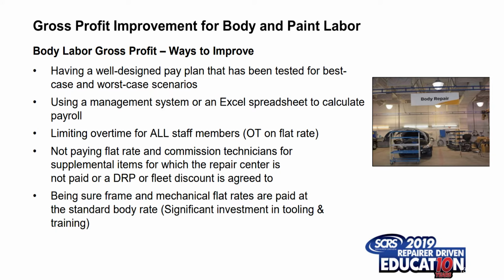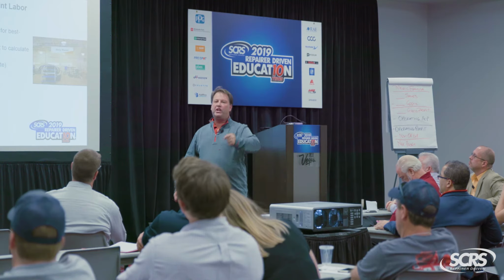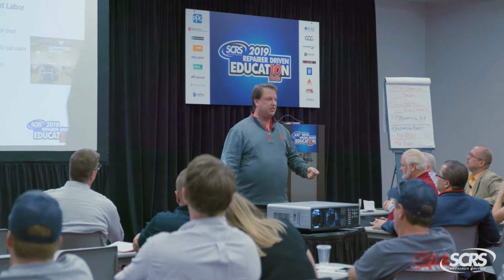Limit your overtime for all staff members. In most states, we have to pay overtime for flat rate people as well, so just be aware of that. Again, not paying them for supplemental items the repair center is not paid for. That means that if we don't get paid for a procedure, we don't pay them for a procedure. Is that fair? Yeah, because the last time I saw them, when they took their knee and popped a Nissan quarter out, it popped out perfect with no mud work. They just had to do a little de-stressing of some metal. They didn't go, boss, I get paid way too much on this one, right? I mean, we win and we lose, right?